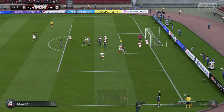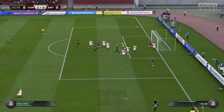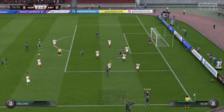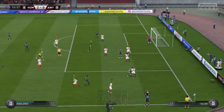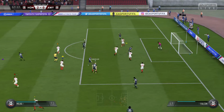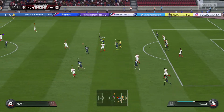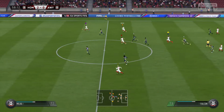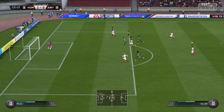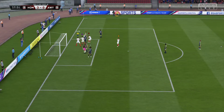Well, they haven't had much to shout about. Desperately need something to happen here, though, or else I can't see him getting back into it. Oh, that's good defending. Lovely, incisive pass. Here's a chance. Well, that's the sign of a top-class player to score like that.